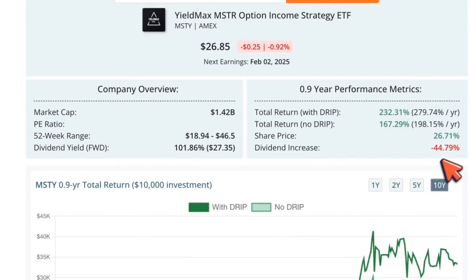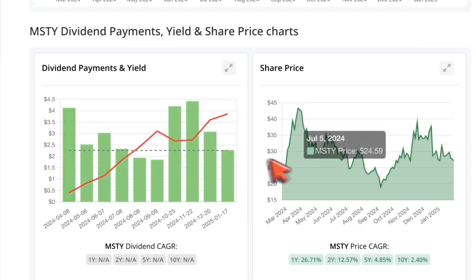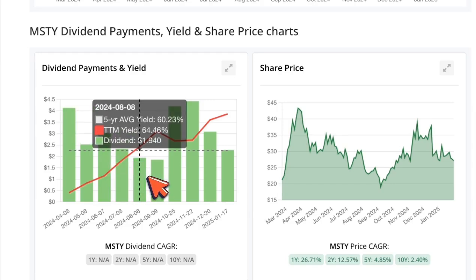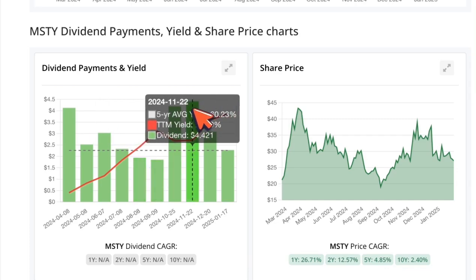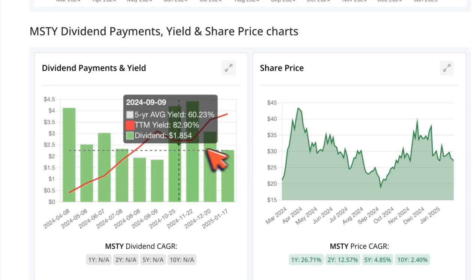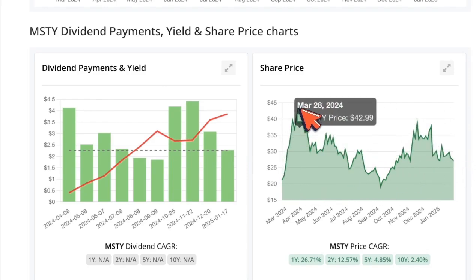Total return with no DRIP is 167. Dividend increase, of course, has declined from what they used to pay, because they paid a little bit more and they paid less recently. These two charts, one represents yield versus how much they've paid, and the second one represents the price movement. Here, the red one represents yield, and the green represents the dividends they've paid. If you look at the yield curve, they paid way above the yield curve, and then it went down. In November, they paid a little bit higher, and the last distribution they paid is lower than the yield curve midline. All in all, it fluctuates. The price started at about $20 and now it's at 26, but at one point it was almost 45.